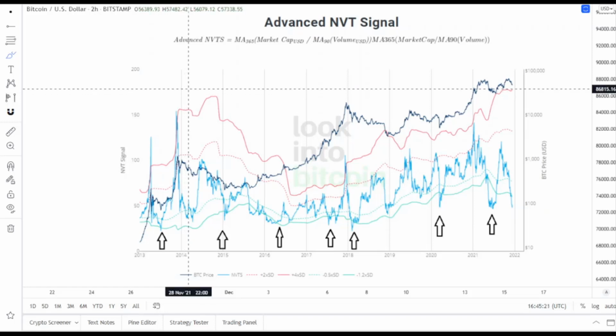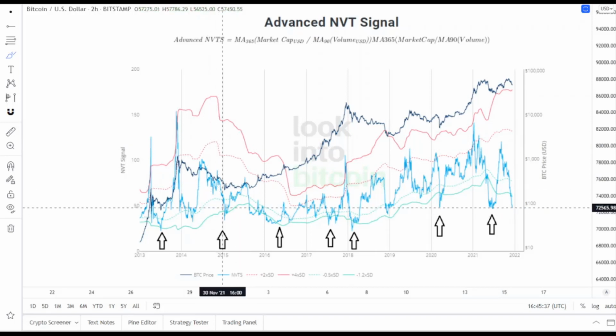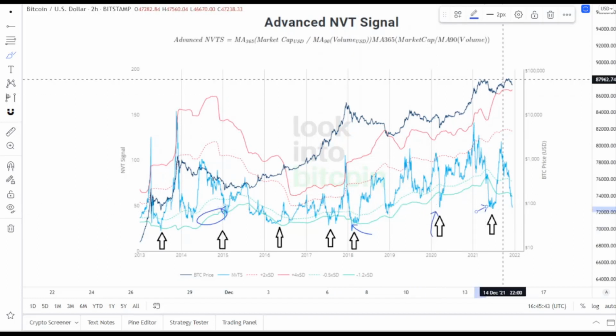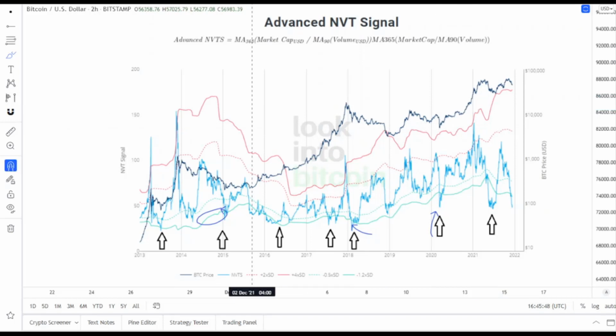At the same time, when we touched this red line, we started dumping. However, this doesn't show the end of the bear market, but you need to be careful how to use this indicator. It's like oversold in this area with the green lines, as you can see, each time that we touched this level. However, when you touched the red line, it was overbought and we started a decline in the market.